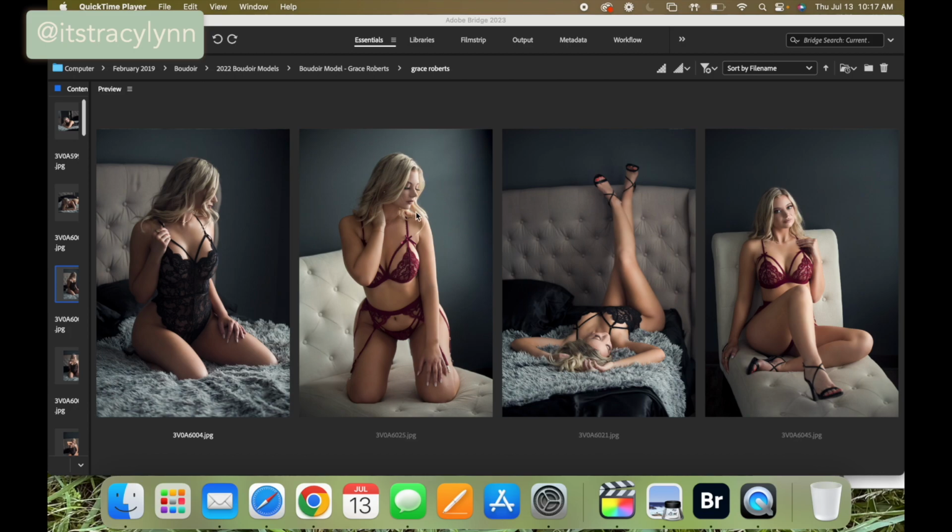Same thing here, face towards the light, body away. We're really sculpting her hips and the sides of her chest and things like that. Her abs look great. And then the same thing here, the body away from the light. That really sculpts her chest well. Her legs look great because we're sculpting them. And then her face is still towards the light. And the same thing in this last photo. She's looking at the camera. Her face is still towards the light.